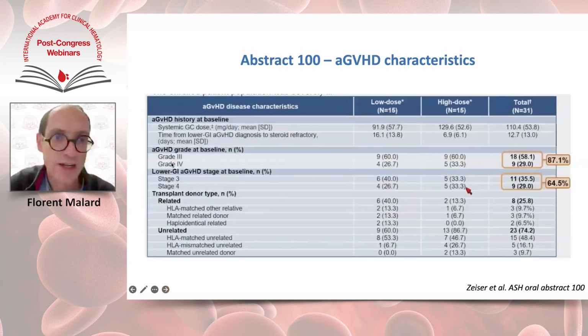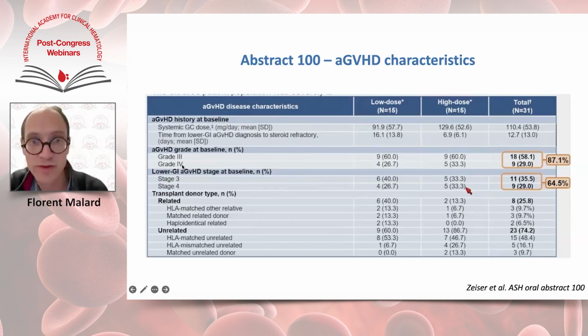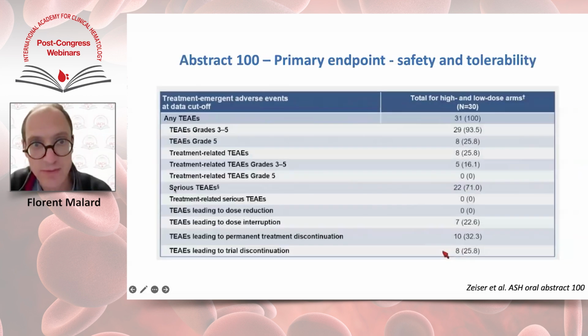So here, these are the patients' characteristics at baseline. It was, in fact, a majority, or almost only patients, with grade 3 to 4 acute graft-versus-host disease. And in fact, these were patients with severe GI acute graft-versus-host disease, because all of them had a stage 3 or a stage 4 lower GI acute graft-versus-host disease.